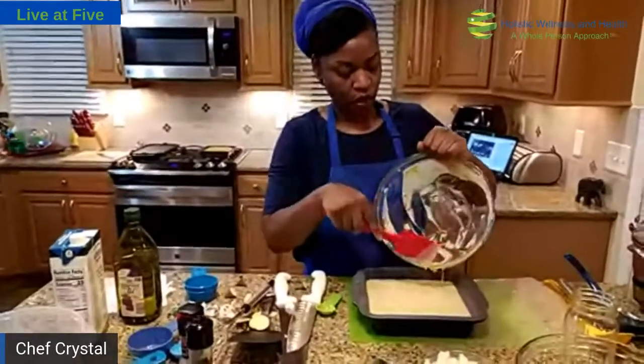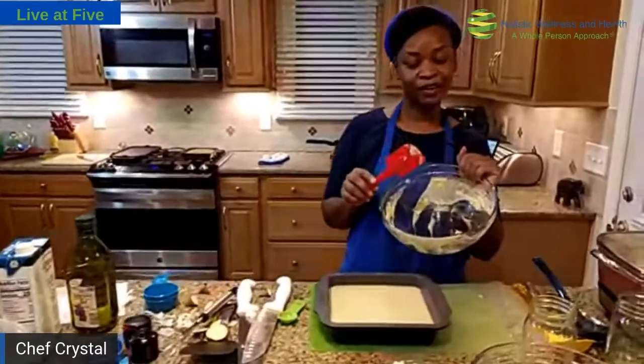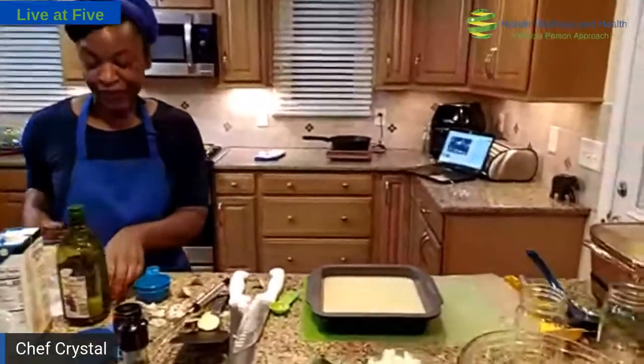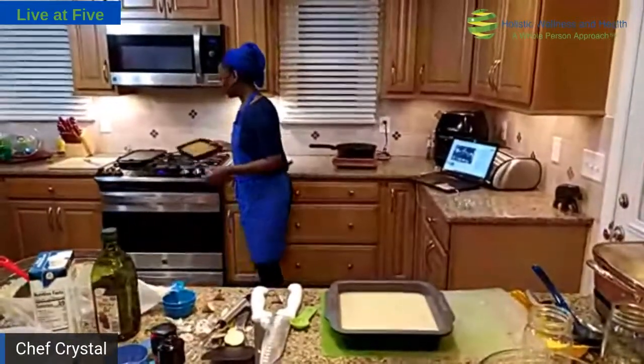Cool thing about this being egg free is that you can actually taste the batter, which I'm tempted to do, but I'm not. But it's good. I tasted the batter from this one from earlier.